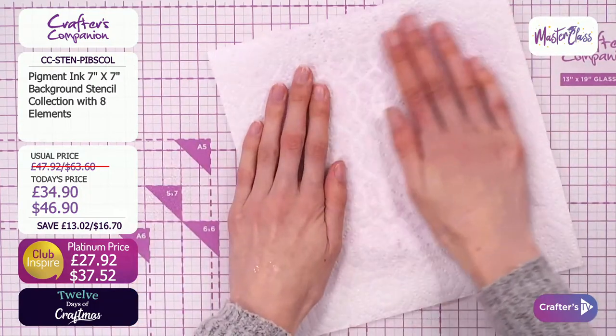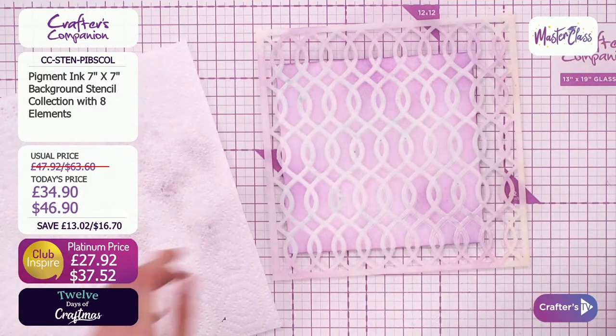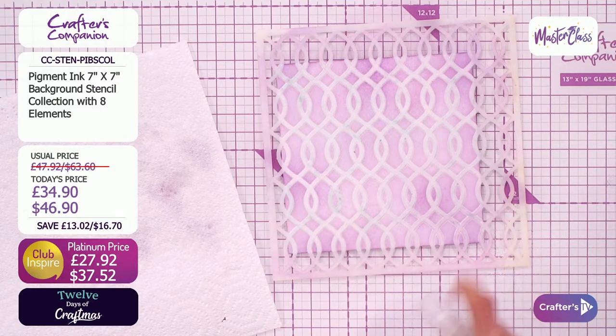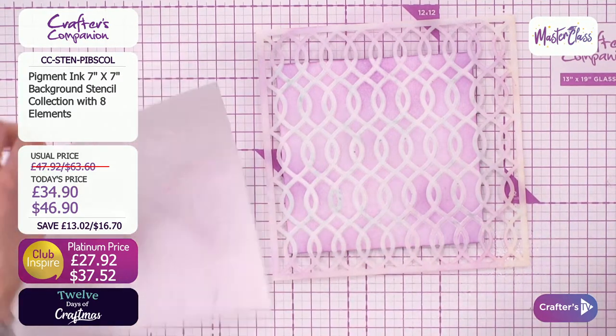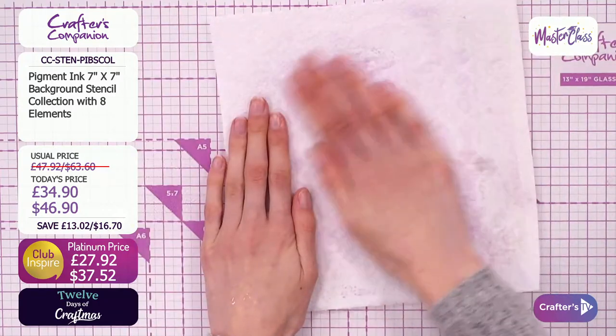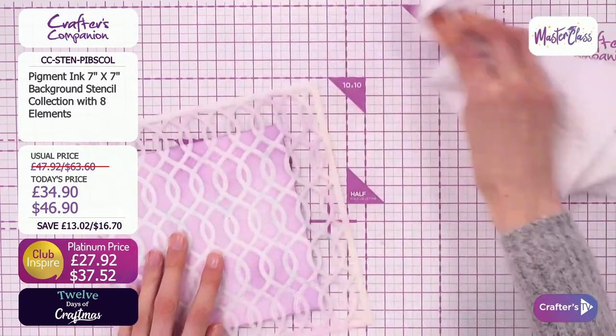So again, it's another thing to try, which is always fabulous and exciting. I'm going to add a little bit more water onto there because I think we can pull a little bit more of the colour away. So again, it's just having a play. If you're not happy with something, just keep going until you are. Keep adding the layers and keep experimenting. So that's that for that little stage.